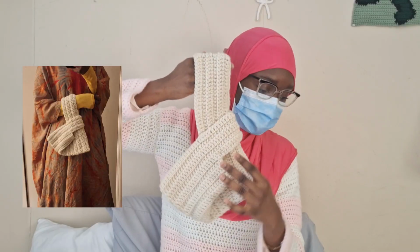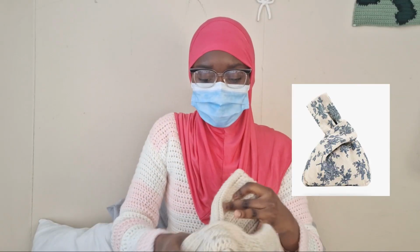Here it is. This is how it's gonna look like. So cute. Yeah, you can fit a couple of stuff in there, your phone, AirPods, gum, whatever. She's so cute. I love it. Just like, you know, cute. It's a Japanese knot bag, literally.